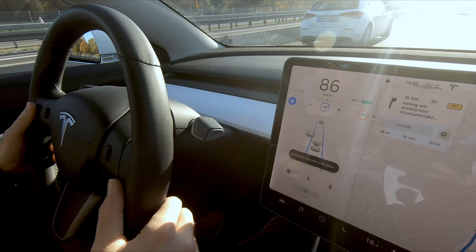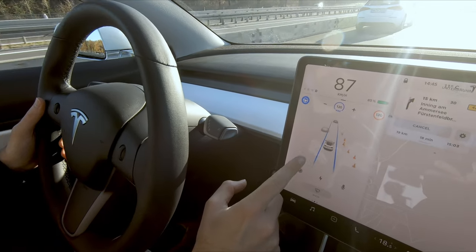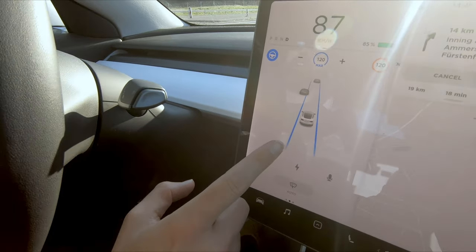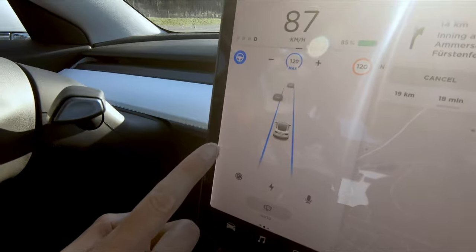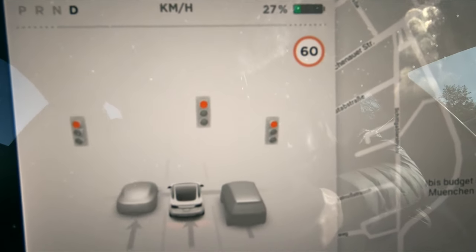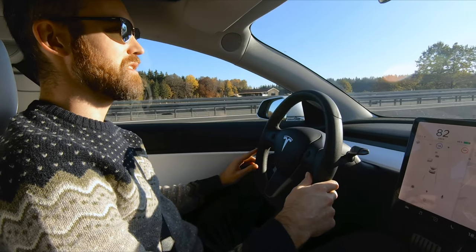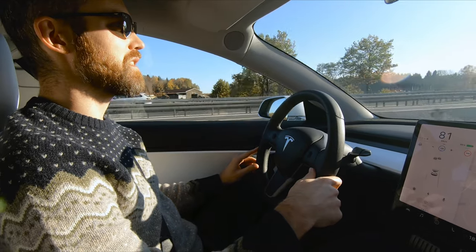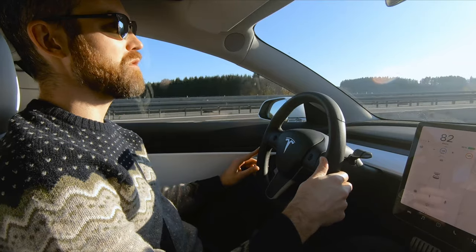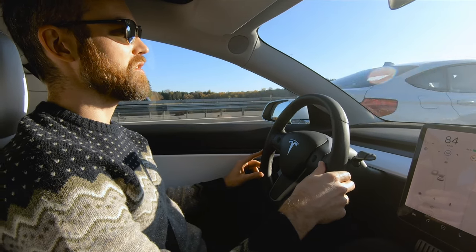From the last software update, these graphics are showing much more stuff, so you now see the little cones for the street works, and you see traffic lights, which is not the case here because we are on the autobahn, and you can even see street signs, people, bicycle. It's pretty accurate, actually, and it's basically what the car is seeing to drive.